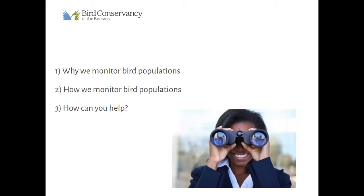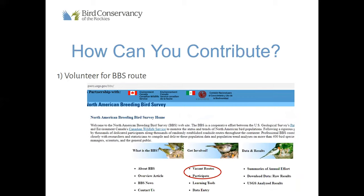Okay, so now that we've gone over some of the reasons why we monitor and some methods for how we monitor bird populations, you might be wondering, how can I get involved with monitoring efforts? At least I hope maybe you're thinking that. There are a few options if you'd like to get involved. You can volunteer to survey a breeding bird survey route. You need to have really good bird ID skills and, of course, a car. And if you have those things, a car and some good bird ID skills and binoculars, you can visit the BBS webpage. Just Google Breeding Bird Survey, and there should be a couple links for how to get involved, either vacant routes or participate. And you should be able to sign up to do that. I'm sure they're always looking for volunteers to help cover routes.